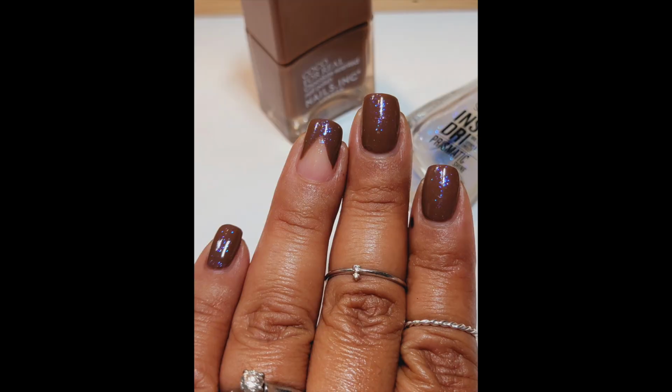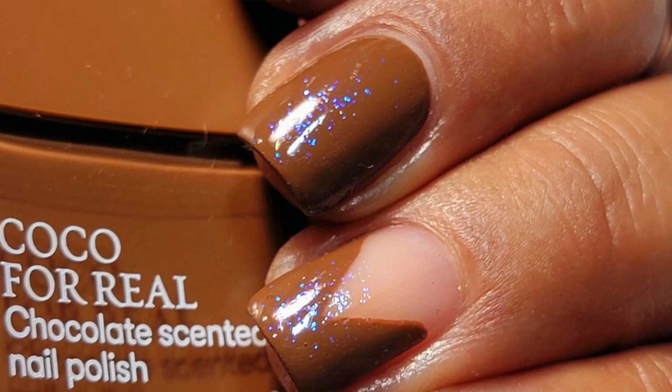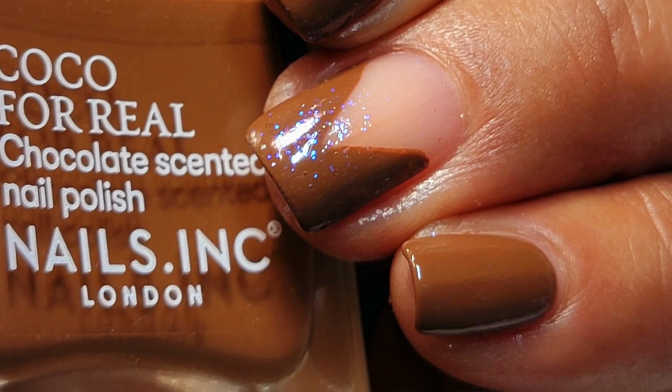So these little shimmers shift from, it looks like blue to green, almost teal, and then there's some that look a little bit purple. It could be 2 different tone little shimmers in here. It could be the shifting, I don't know, it's maybe 1 shimmer that shifts varying colors. I'm not really sure. Point is that it looks really, really beautiful.